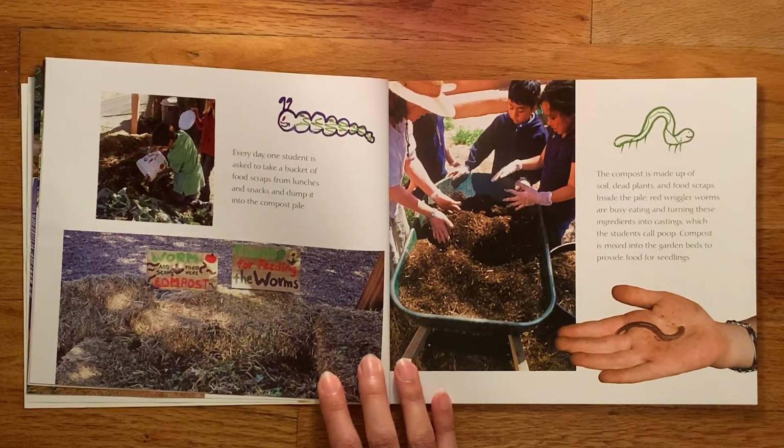Every day, one student is asked to take a bucket of food scraps from lunches and snacks and dump it into the compost pile. The compost is made up of soil, dead plants, and food scraps. Inside the pile, red wiggler worms are busy eating and turning these ingredients into castings, which the students call poop. Compost is mixed into the garden beds to provide food for seedlings.